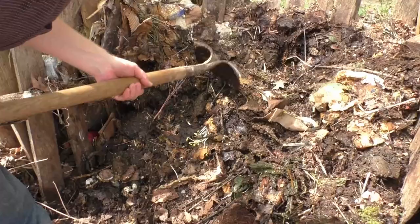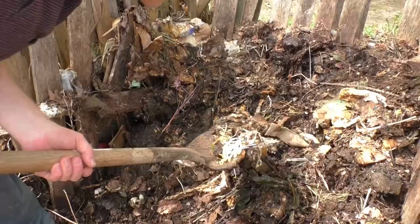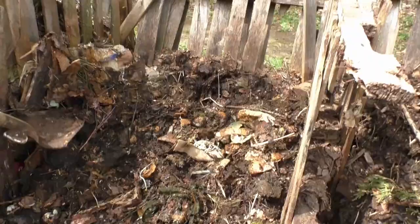What is that? I think it was a spaghetti squash that went bad. You want some? No, a whole lot of compost. Interesting, the things you find in there. Yep. And some bad news.